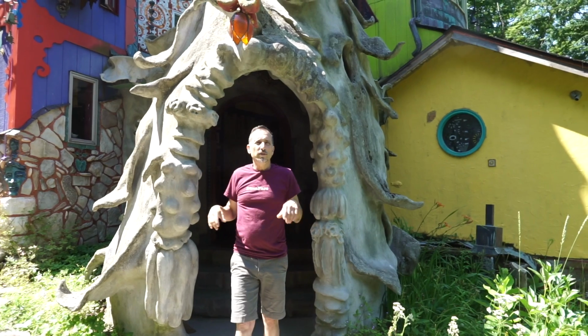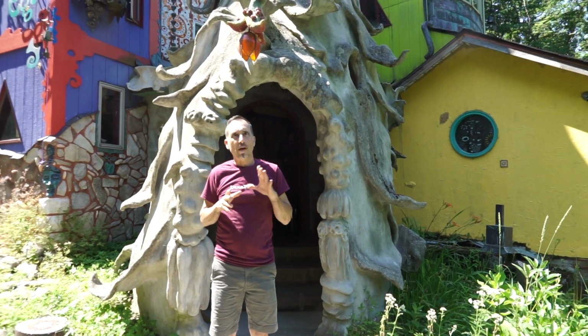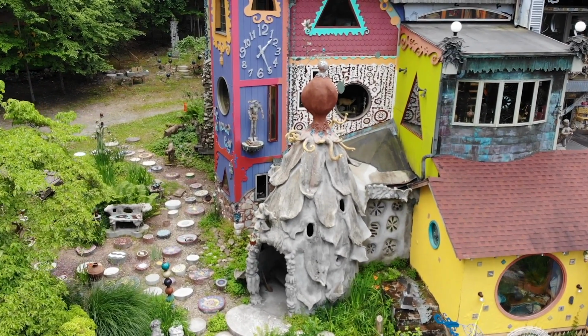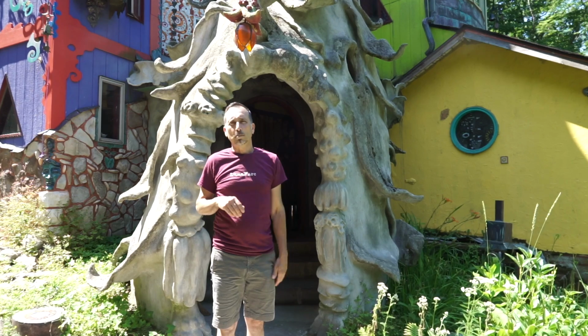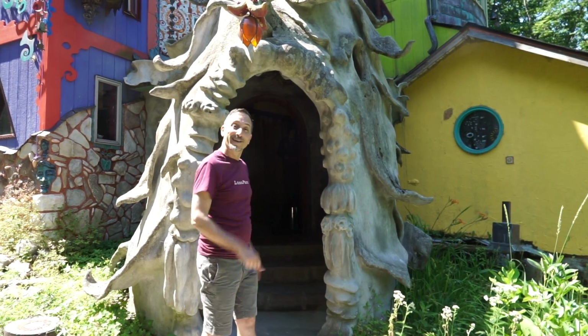So this is what I call the Artichoke Portico. This was by far the most difficult project that I've ever done here. It's sprayed concrete over an armature, and it was about 3.5 tons of cement. It was very hard. There was lots of blood, sweat, and tears in this project, but it is the main entrance, so why don't you come on in.